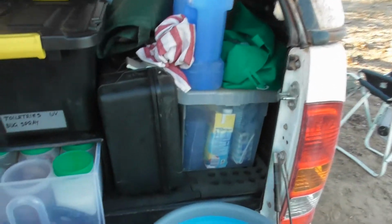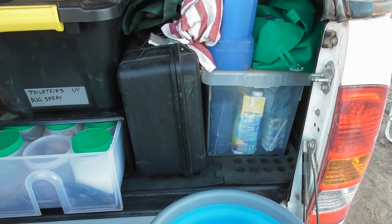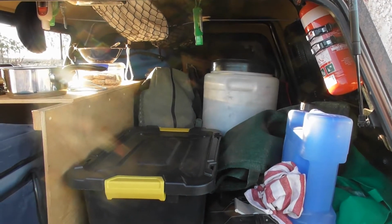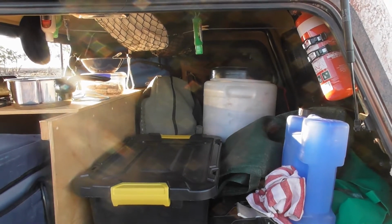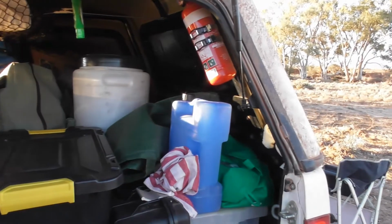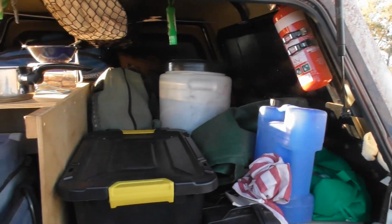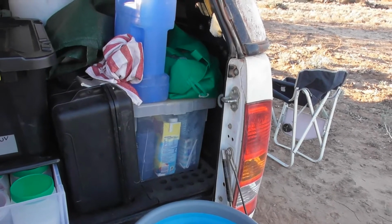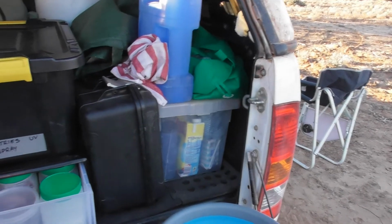In the back here, in the black box in the centre, is my compressor, and the khaki bag has got my compressor lines and tyre gauges in. I use them regularly to raise and lower tyre pressures. One water container. I've got another 50 litres behind that black box. A box in the corner with food items in, again rather depleted.